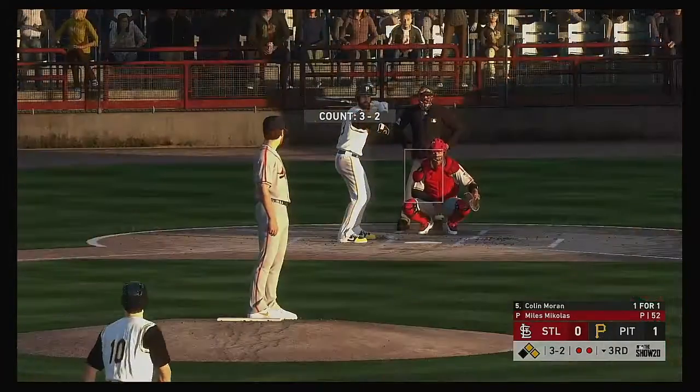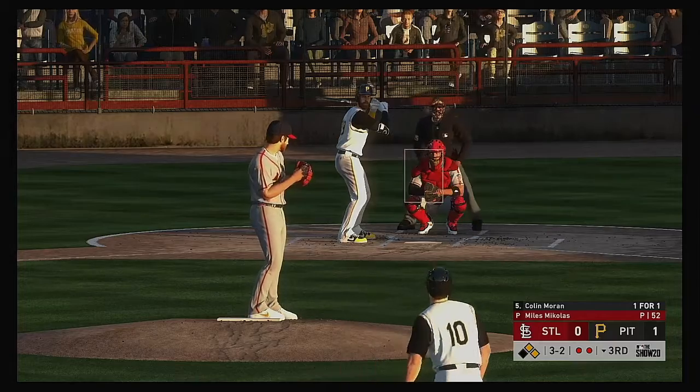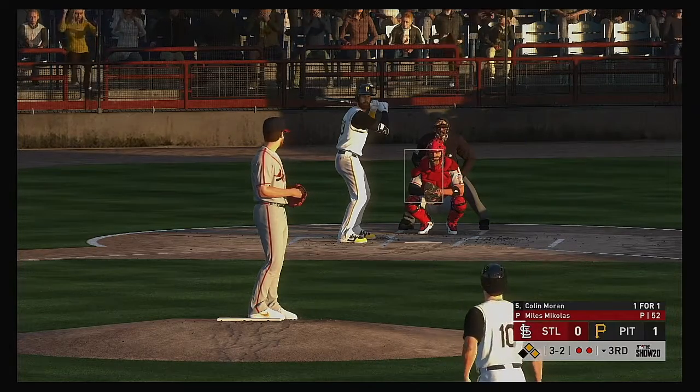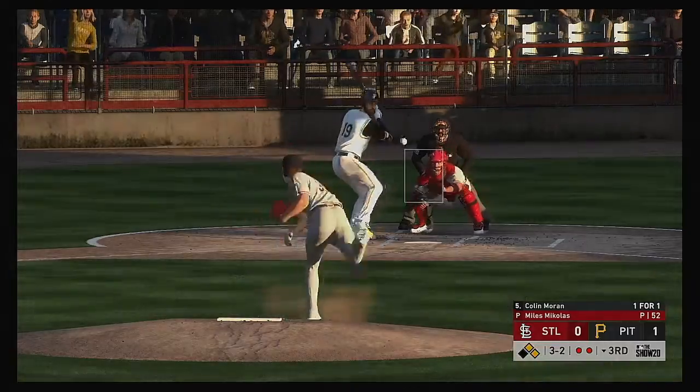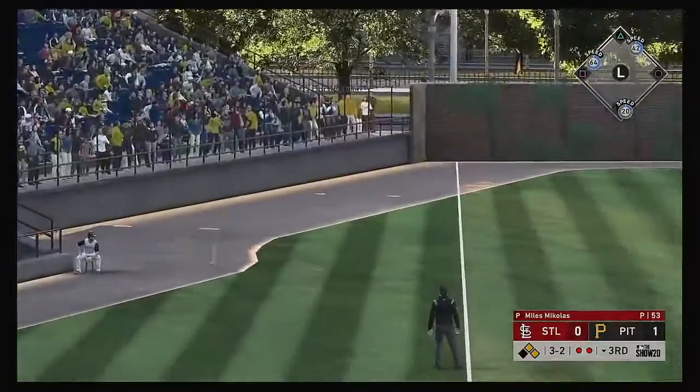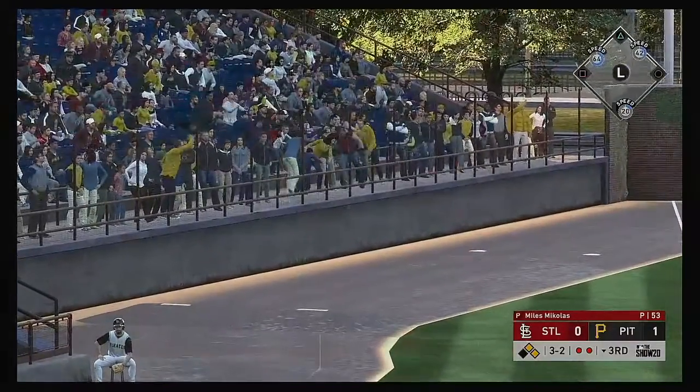Now back. Ready now, Colin Moran. One for one after a single his first time up. Yeah, and they take another single right here. That third base coach is dying to wave his arms. I wouldn't be surprised if anything hit hard through the infield, he's going to wave them.